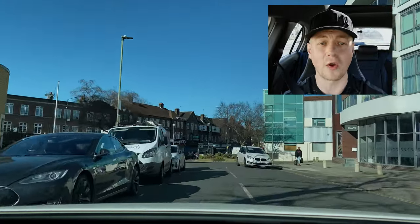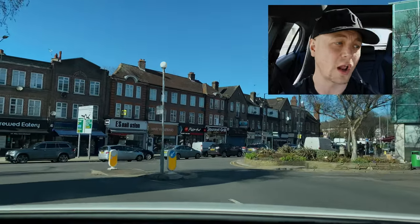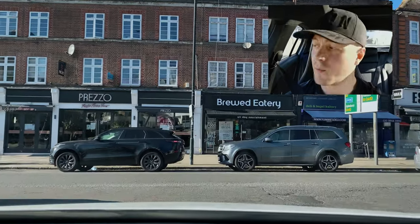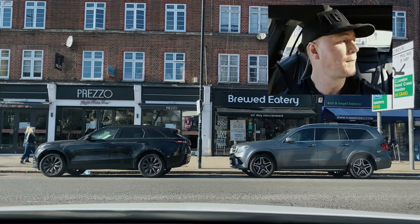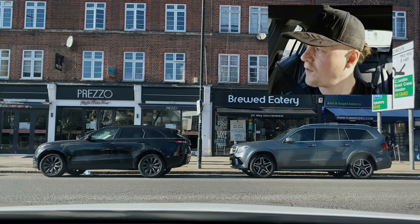At the end of the road, turn right. So mirror, mirror, signal right. Position close to the center of the road or the island that you can see in the middle. Then we come to the end, come to a stop and make a decision on whether it's safe to actually drive out. So would I drive out?